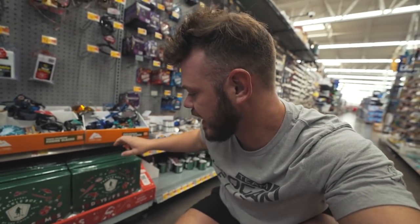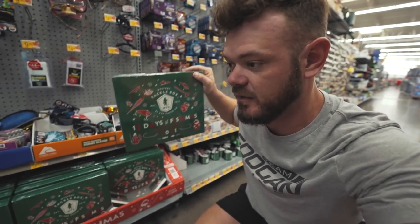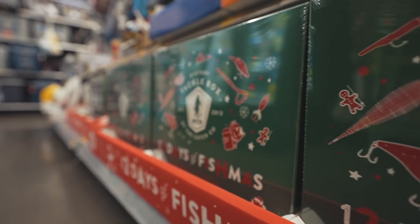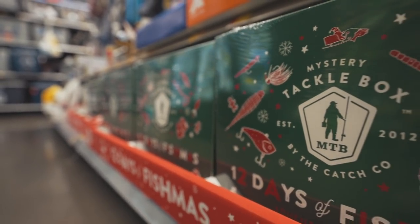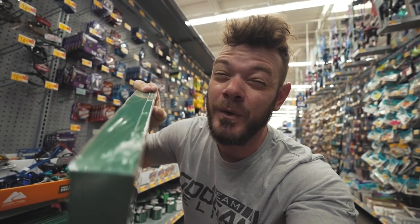Now, let's go catch some fish. Yes, let's go. Okay, so these are the boxes right here, and they literally just put these out. They had to have, because there's only two missing out of the whole section right here. So these bad boys are $24.99. So what I'm gonna do is I'm gonna get two of them. I'm gonna use one in today's video and I'm gonna give one away to you guys.